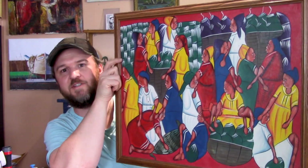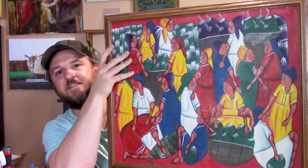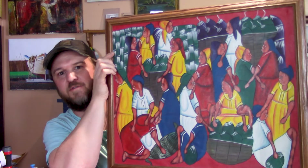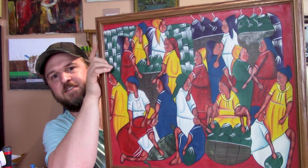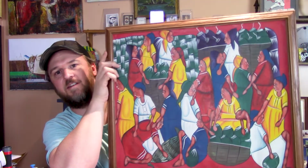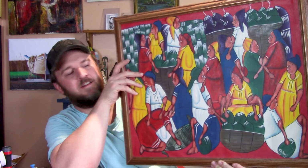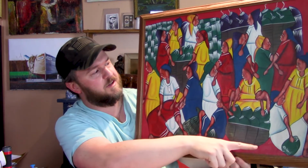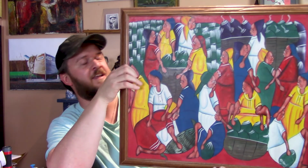So here's the last piece I'm going to show you. Another Goodwill auction purchase. And this is another piece of Haitian folk art, which is cool with me because I've sold a couple pieces and they tend to get a decent value. I won this for like $20. This one is signed Roland down here. It's in good condition on canvas.